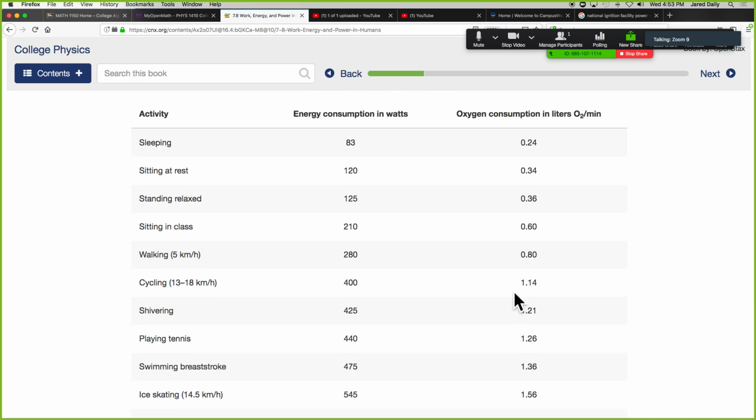So, energy consumption rate of activities: sleeping 83 watts, sitting 120, standing 125. So people say standing at your desk is going to make you lose weight faster. Is it going to do much for you? Not a lot. The reason you stand at your desk is if you have lots of back pain, standing is often better for you than sitting, but not always.